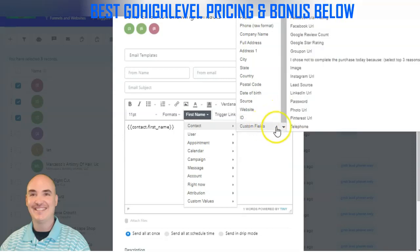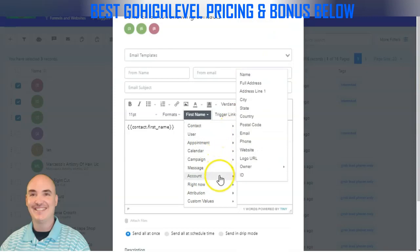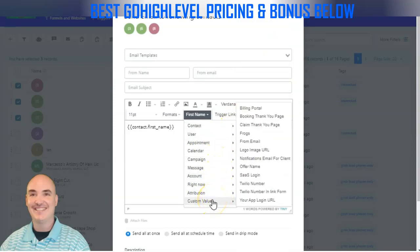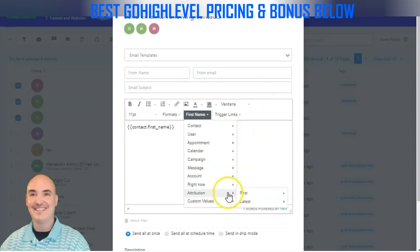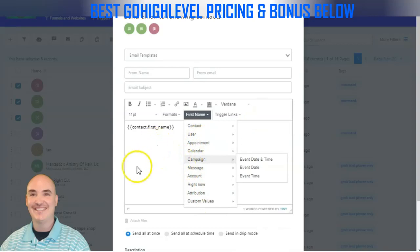But you can create your own custom fields for any information that you have for a particular contact or client. You can also create custom values. You can create any custom value. These here are phone numbers, logos, or booking portals, stuff like that. But you can add any custom value that you want, just like Lemlist, Mailshake, or any of those other mass cold email outreach tools.